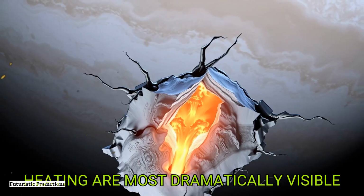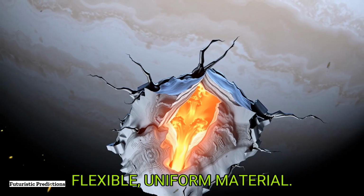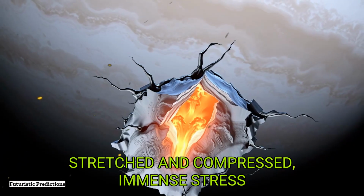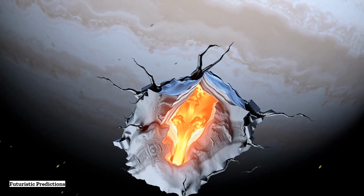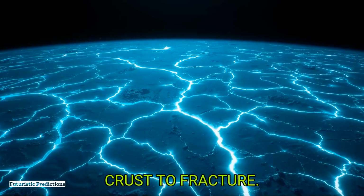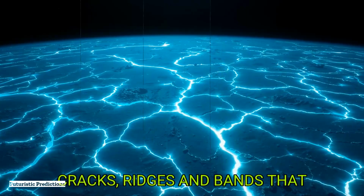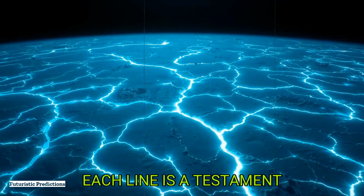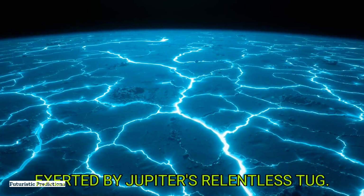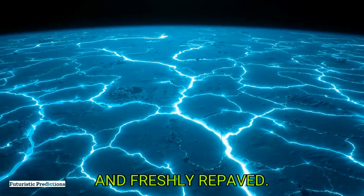The effects of this tidal heating are most dramatically visible on the ice shell itself. The crust is not a flexible, uniform material. It is rigid and brittle. As the Moon's interior is stretched and compressed, immense stress builds up in this frozen outer layer. These stresses far exceed the strength of the ice, and the only way to relieve the pressure is for the crust to fracture. This is the primary driver behind the vast network of cracks, ridges, and bands that scar Europa's surface. Each line is a testament to a breaking point, a moment when the ice could no longer withstand the forces exerted by Jupiter's relentless tug. This dynamic also explains why the surface appears so young and freshly repaved.